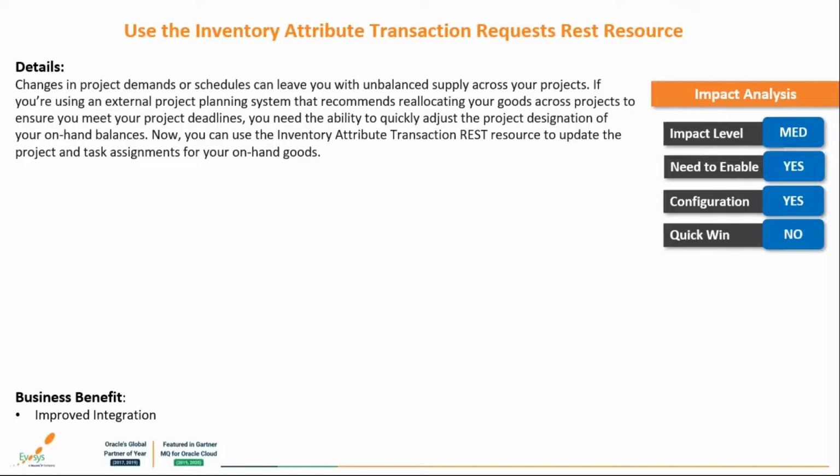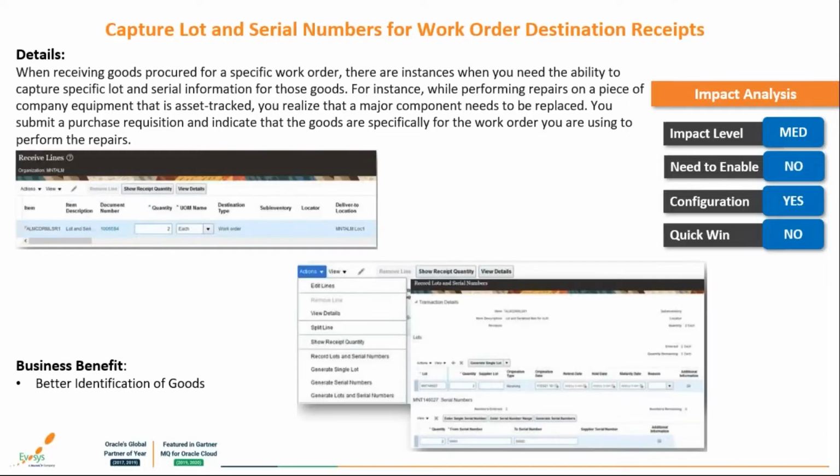Moving to the next update. So the next update is capture lot and serial numbers for work order destination receipts. So let's say while receiving, we want to capture the lot and the serial number details of a work order receipt, then we can use this particular update.